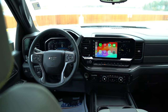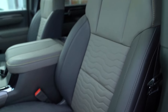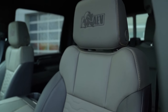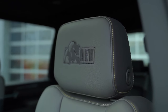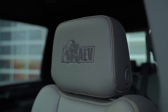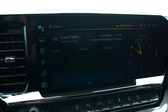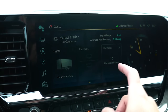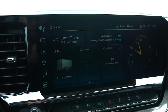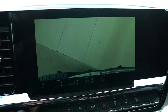Speaking of the cabin, it's a high-class black and gray leather affair with handsome contrast stitching throughout. The front buckets are heated and ventilated, but backseat passengers only get to warm their geesters. Special AEV-branded floor mats round out the Bison package, and new for 2024 is quite a robust lineup of tech. We're talking a fully digital gauge cluster, a gigantic 13.4-inch central touchscreen, wireless smartphone mirroring, Google built-in, a Bose audio system, a front-facing camera, the option for a big head-up display, and a digital rearview mirror.